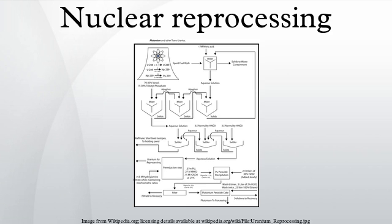Hexone, or Redox. This is a liquid-liquid extraction process which uses methyl isobutyl ketone as the extractant. The extraction is by a solvation mechanism. This process has the disadvantage of requiring the use of a salting out reagent to increase the nitrate concentration in the aqueous phase to obtain a reasonable distribution ratio. Also, hexone is degraded by concentrated nitric acid. This process has been replaced by the PUREX process.